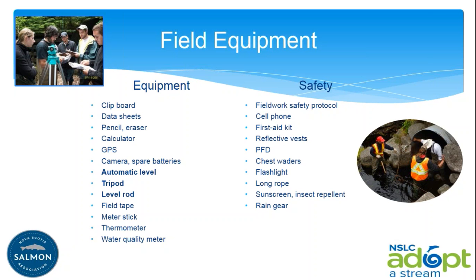You'll need a field tape, a measuring stick, ideally a thermometer to, at the very least, measure temperature, if you've got one, a water quality meter, and also safety gear. Most culverts that we're working on assessing are on roadways, so safety is a real concern, and having proper safety protocols in place when you're parking your cars and that sort of thing is something that needs to be considered.